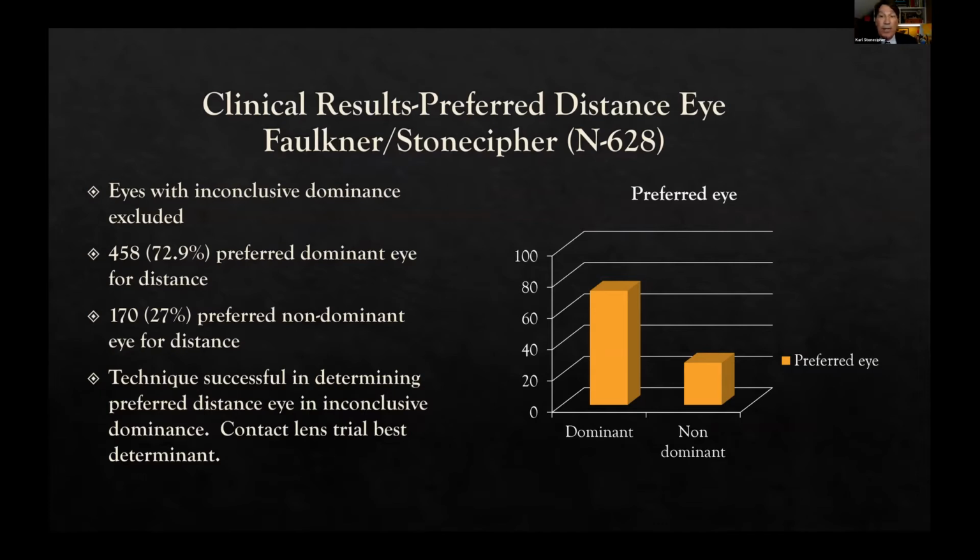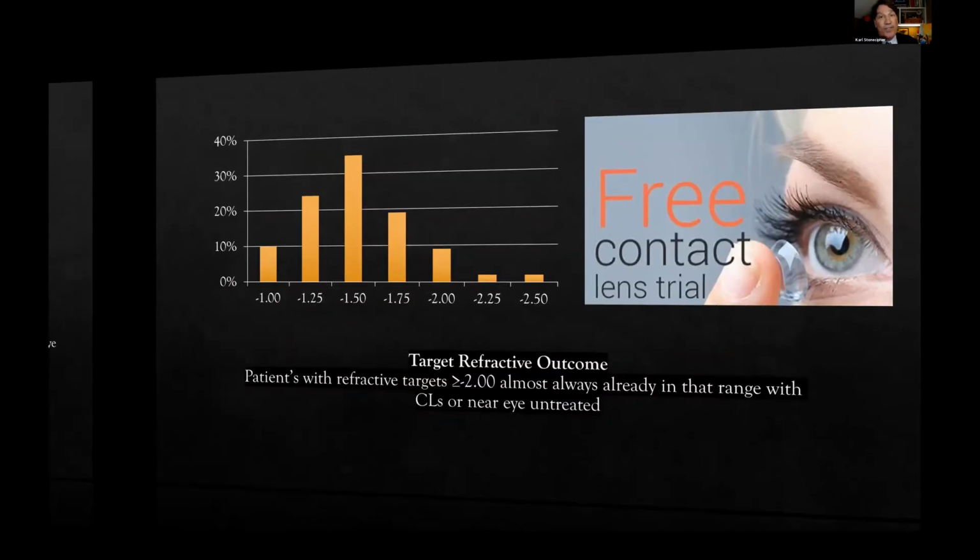Classic example, Michael Mrochen's good friend of mine, Kai Kazarian, likes to have his dominant eye for near. Now, his home office is right next to where he walks around in the kitchen and the bedroom. So he really feels like his dominant eye for near is much better for him. But for the most part, about 73% in our study, the patients preferred their dominant eye for distance and their non-dominant eye for near. But it's really important to figure that out.